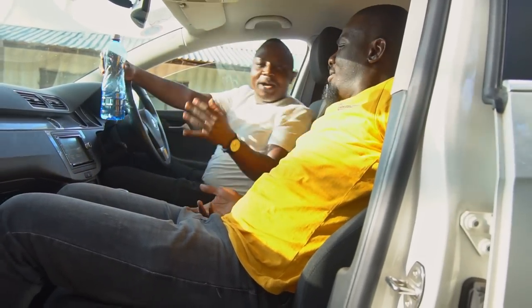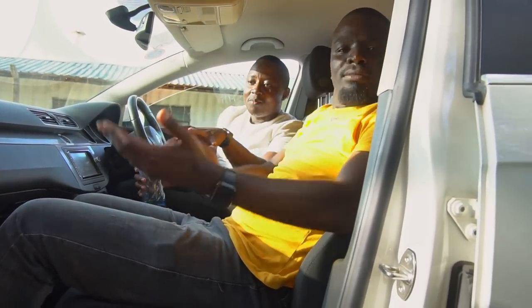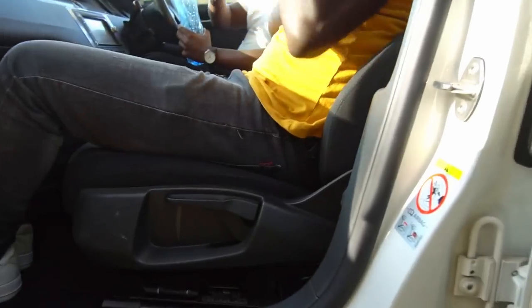Let me ask you, why should you have more privileges than I do and it's my car? In fact, wewe unafaa kuwa mwananchi wa kawaida. It's my car, I get all the comfort. Wewe unaweza jipapa mana hali yako. Yeah, bana. Hata mazigwembe imejaa, bro. No.